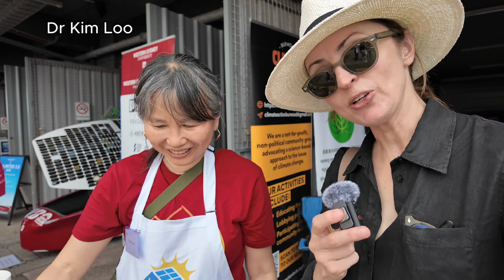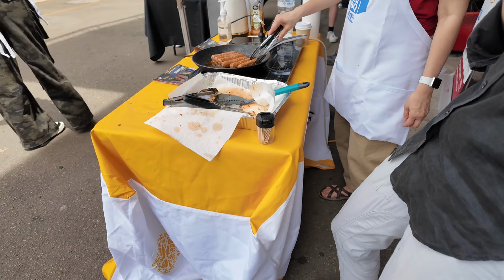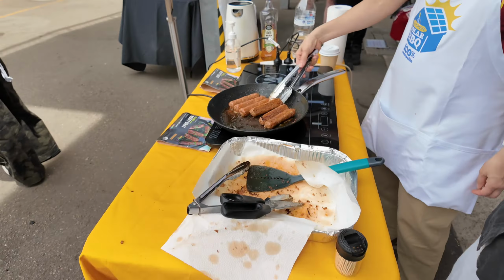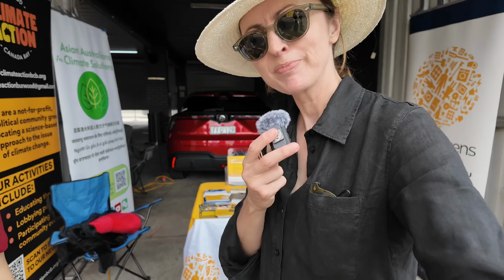I'm here with Dr. Kim Loo. She's here, check this out, she's making vegetarian sausages on this barbecue, this induction stove right here, which is being powered by this MG4 behind me.